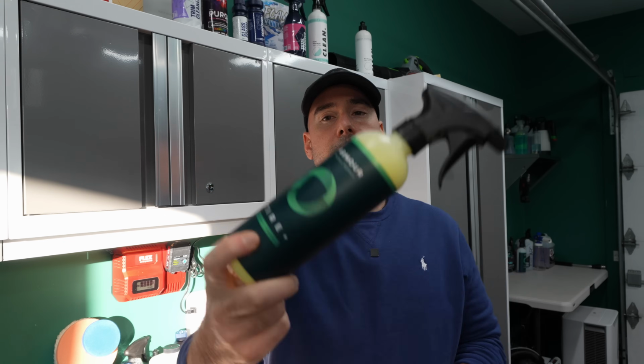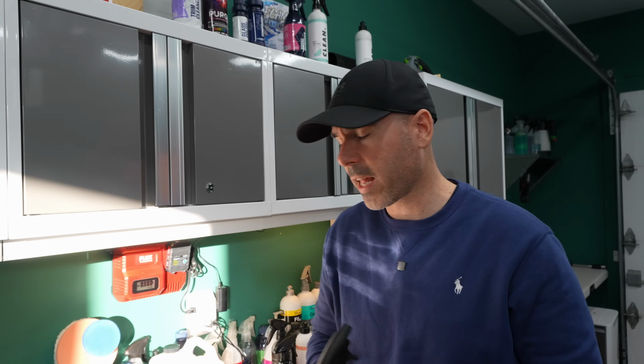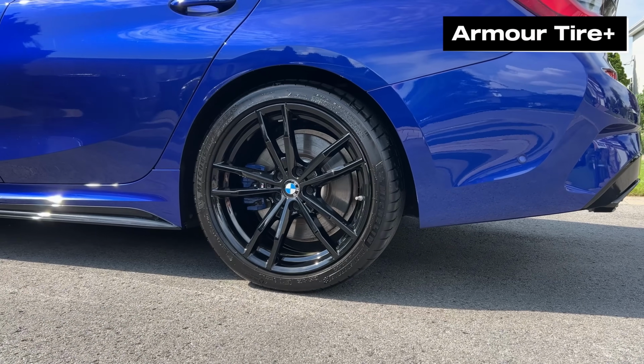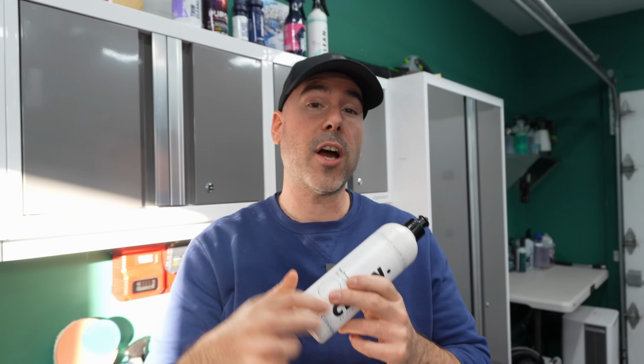Next up, tire dressing. My favorite tire dressing for this year. The best looking tire dressing for me is the Armor Detail Supply Tire Plus. So that's the one that looks the best in my opinion. It's a semi-gloss. It smells really good, but if you're after durability, I would go with the Pan Organizer tire dressing. This one keeps the tire dark for a very long time, at least 3 to 4 weeks.